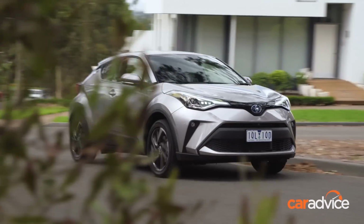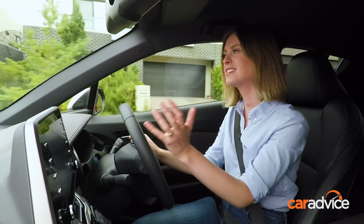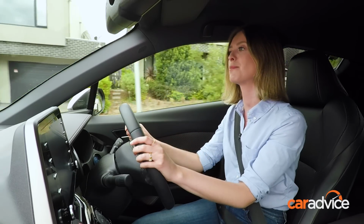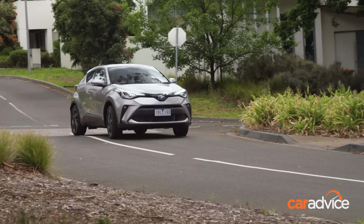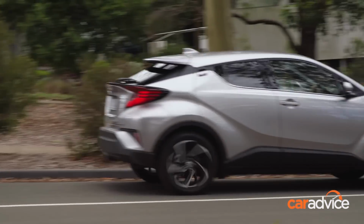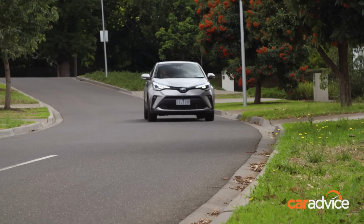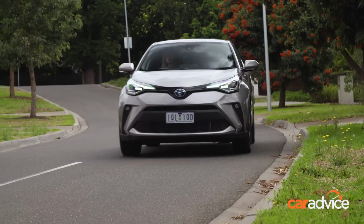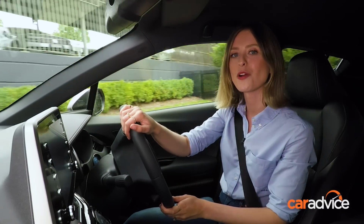Now, normally this is where we'd find some twisting mountain road on which to unleash the C-HR, but this is a city car, so we're going to stay right here because that's where this car shines. It's smooth, silent, highly responsive and easy to manoeuvre and park in cramped city streets. It deals perfectly with all the frustrating parts of city driving, stop-start traffic, poor quality roads and other drivers, because remember, everyone is a bad driver except for you, and it's an all-round urban warrior.